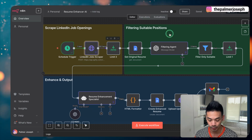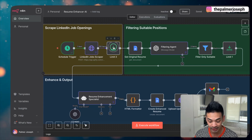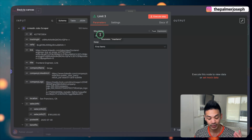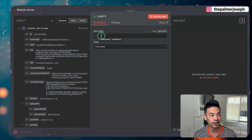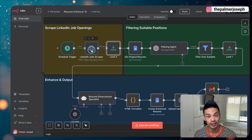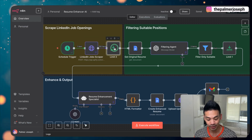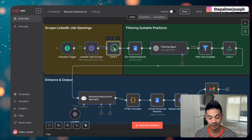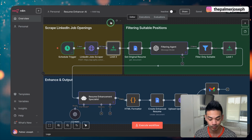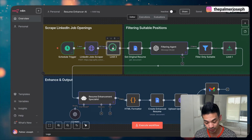Next one is a limit node, which you can get by clicking on a plus sign, typing in limit, which is right there. You don't have to change anything, but I put this to 3 because for demo purposes, I don't want to waste your time. But let's just say you have this set to 1,000 job postings. It's going to take a little bit longer. It's going to cost you probably $1. But you can limit this down and bring in only maybe 20, 50 at a time. Choose whatever number, we just want to make sure we're not breaking any rate limits. So put that in if you so choose to, but that's perfectly cool.